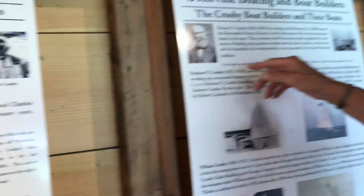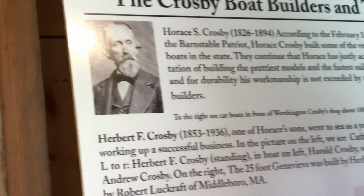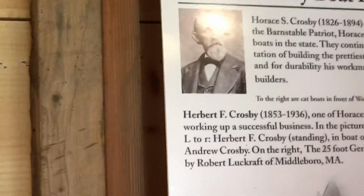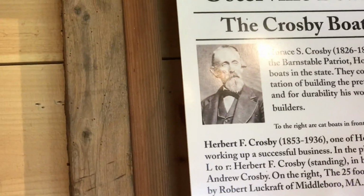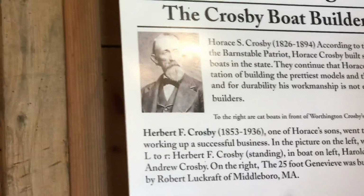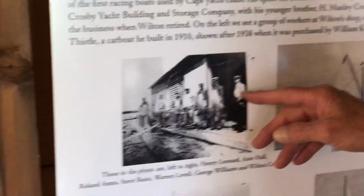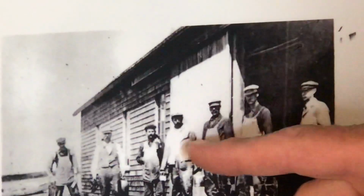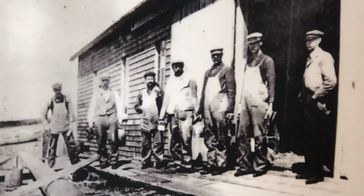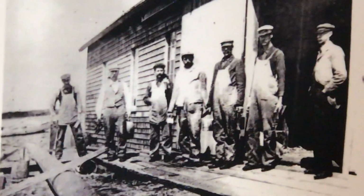This is Horace Crosby, my great-grandfather. He's the one that finished the catboat, him and his brother Worthington. We don't have a picture of his father. That was, I guess, before cameras. And this is my grandfather's brother Wilton, and that's what Betsy calls the North Shop. You can still see the sliding door when you look where the lumber rack is. Well, according to this, it was his shop, I guess.